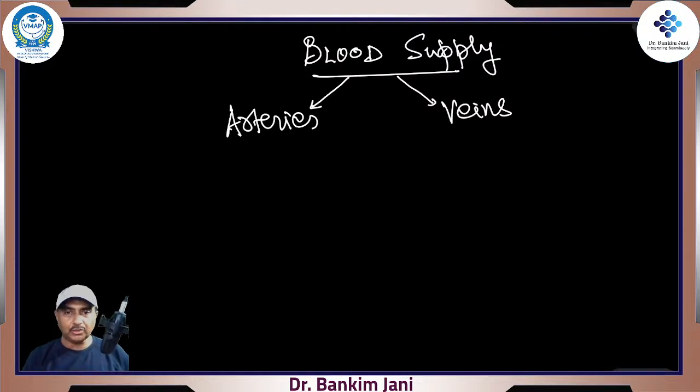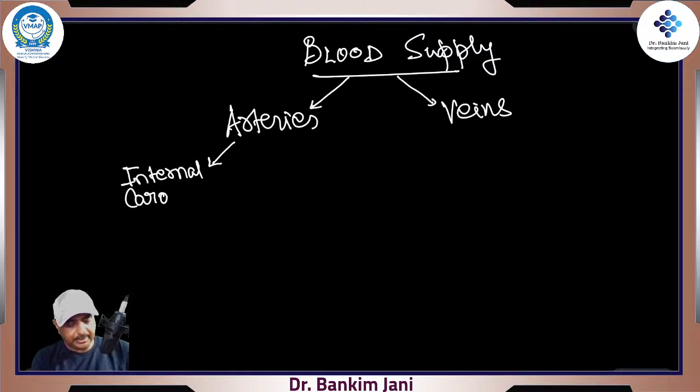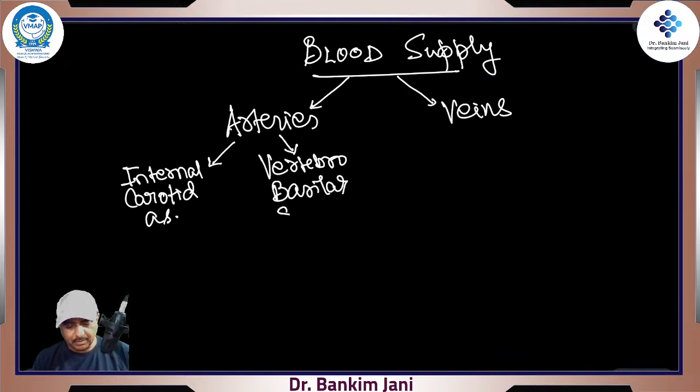In the case of arteries, there are two major systems. One is the internal carotid artery, right and left. We are not going into the detail of which branch, etc.; the entire circle of Willis we'll see next time. But basically, there are the internal carotid arteries, and then the vertebral arteries, which go back and combine to form a basilar artery, and then that basilar artery divides. Collectively we call that the vertebro-basilar system.